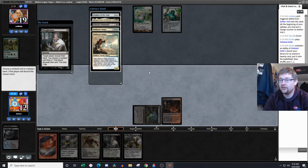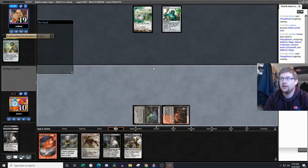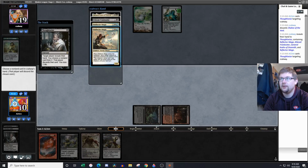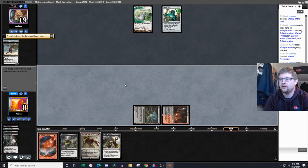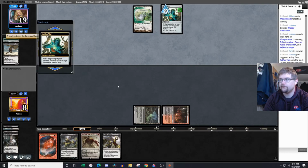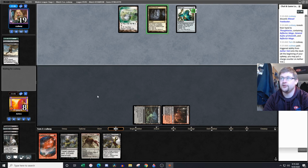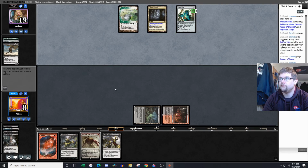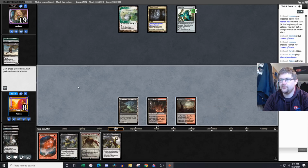Chalice of the Void. No, I hate that. Get that out of here. I'm going to hit the Freebooters. Chalice of the Void's horrible for me. Thank God I took that one. Right? Well, I do get to put Lurrus in my hand.